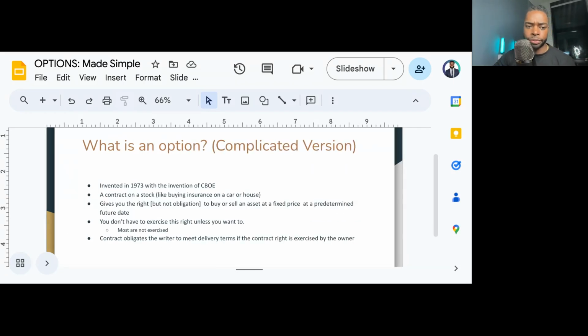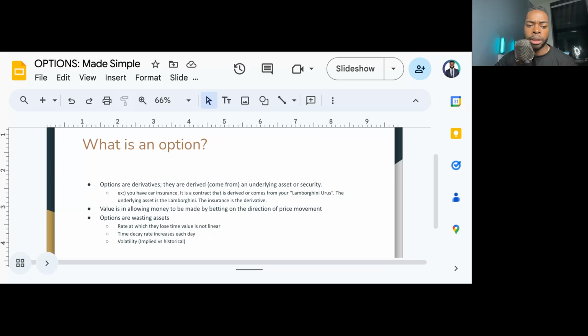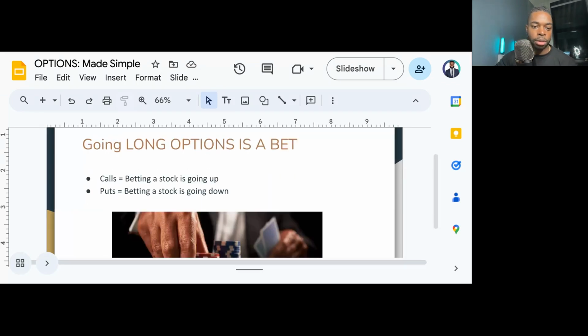Now, what's an option? The complicated version is a contract on a stock, so it's like buying insurance on a house, and it gives you the right but not the obligation to buy or sell an asset at a fixed price at a predetermined future date. Okay, this is the definition we get a lot of the time, but let's make it a little bit more simple. Options are derivatives, so they come from the underlying asset, but let's make this a little bit simpler, okay?